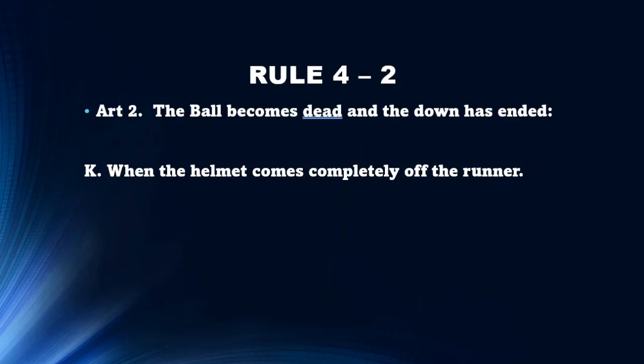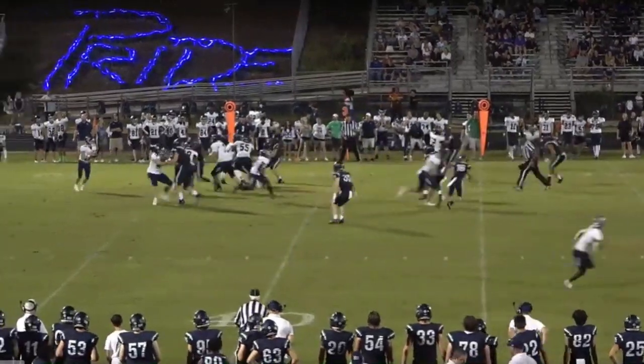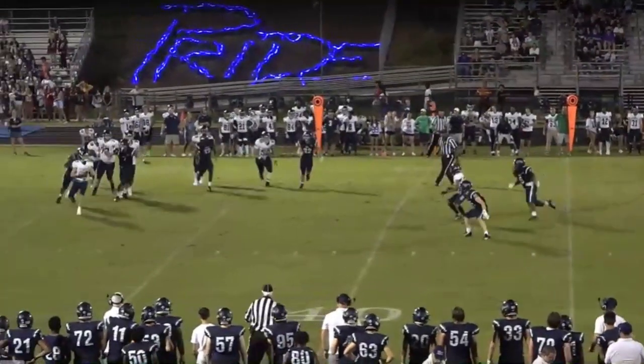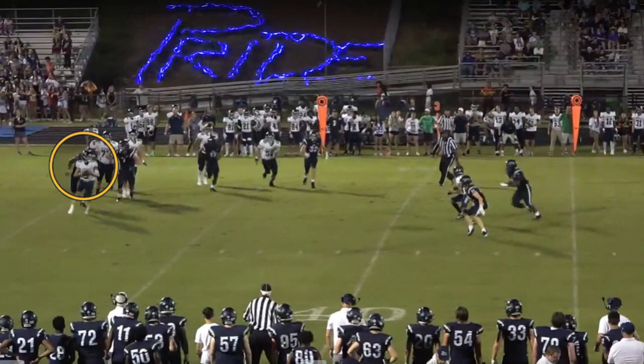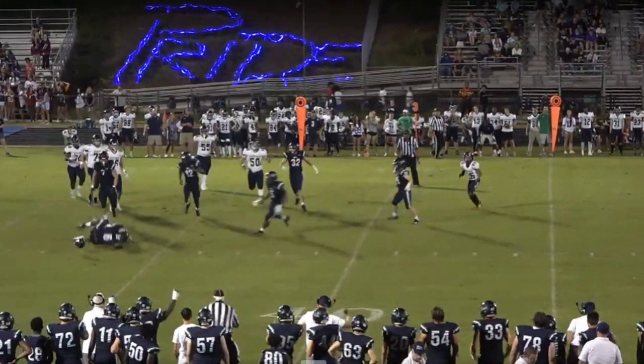Rule 4.2, Article 2 states, the ball becomes dead and the down has ended when the helmet comes completely off the runner. As we take a second look at this play, we can see how challenging it is to decide right here whether this helmet comes off or the ball comes out. What happens first? It's your judgment. This is a very tight call.